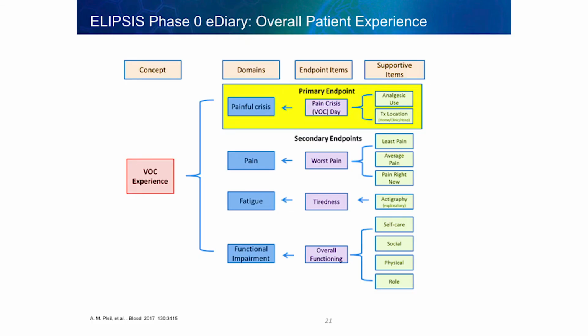So this is kind of a Frankenstein model. It's called a brief pain inventory. There's a fatigue scale that's been validated, and this is from a group called the Return to Normal Activity Questionnaire that asks about, can you do your self-care? Are you socially active as normal? Can you do your normal physical activities? And can you go to work or school? So this is, again, trying to get multiple concepts of the patient experience, because they told us it's not just about the crisis. They'd like to reduce the fatigue. They'd like to be able to be normally functioning every day. So how do we do this?